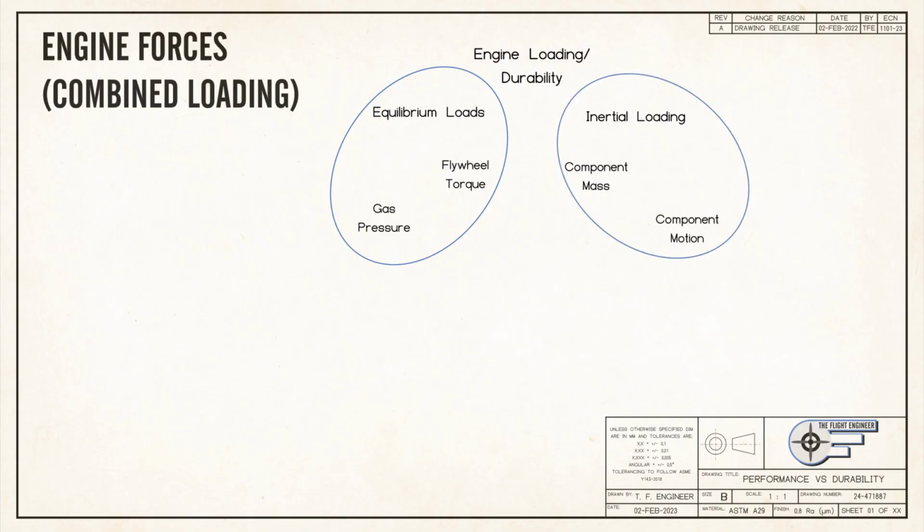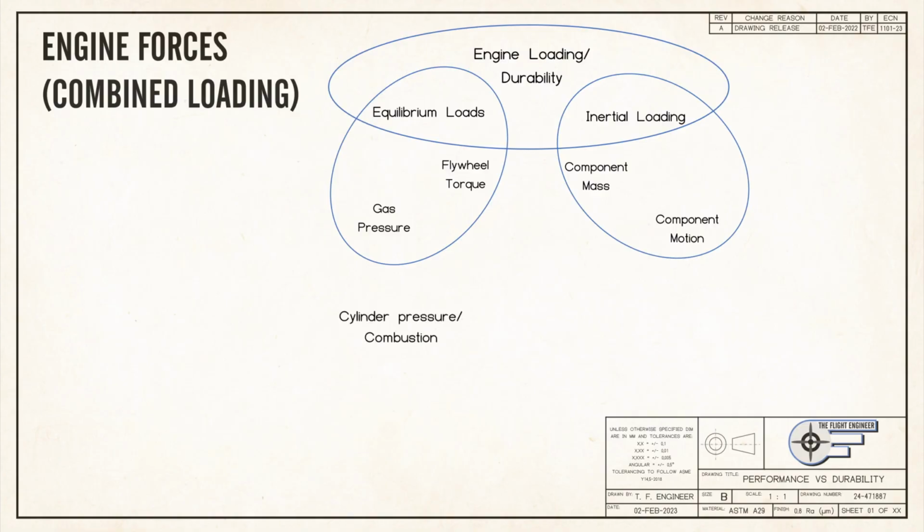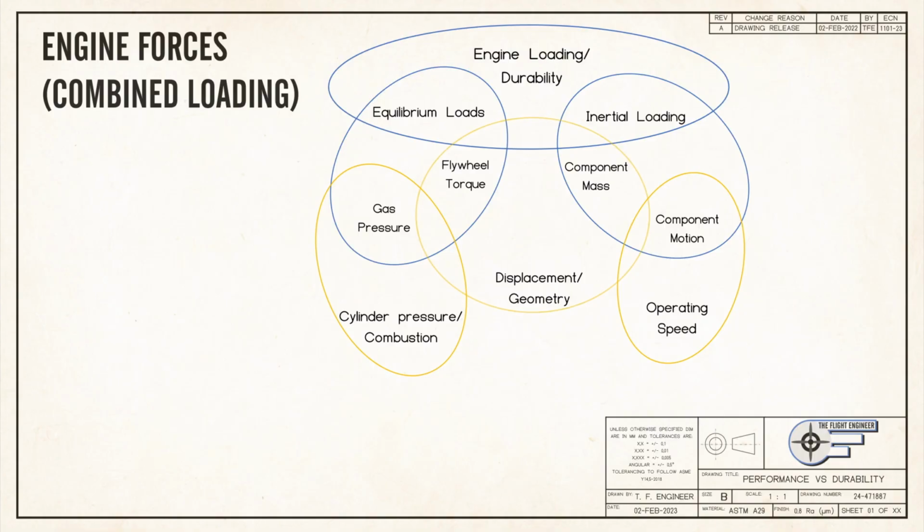But what influences these factors? Well, gas pressure is largely a function of the cylinder pressure and the combustion event. Component motion is mainly dominated by the speed at which the engine is run. Finally, all of these factors, cylinder pressure, piston motion, and component mass, are baked into the engine's displacement and component geometry. These driving factors should look pretty familiar. They're all key drivers of engine performance.